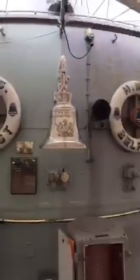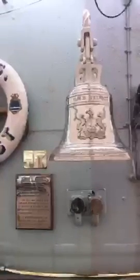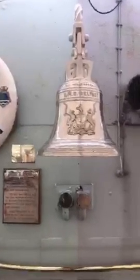So we can show you there. Look, HMS Belfast. The ship's bell. It's a very impressive silver bell. This silver bell was presented by the citizens of Belfast, Northern Ireland, on the 22nd of October 1948. Yeah, it's really worth a visit.